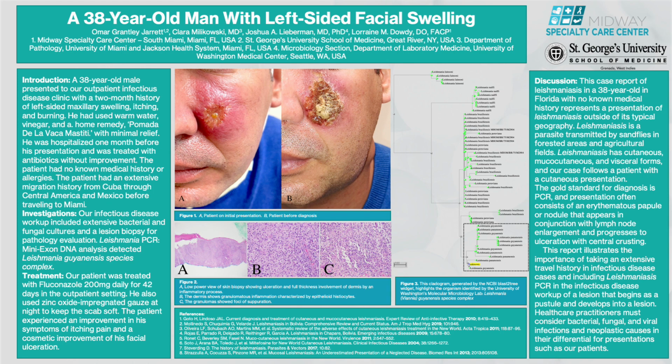Aerobic bacterial gram stain showed no organisms or white blood cells. HSV was not isolated on culture. RPR was non-reactive. Normal serum protein electrophoresis was demonstrated. Skin aerobic culture grew E. coli susceptible to numerous beta-lactam antibiotics, aminoglycosides, tetracyclines, and trimethoprim-sulfa. A Leishmania PCR mini exon DNA analysis detected Leishmania guyanensis species complex.